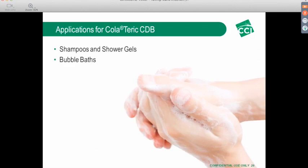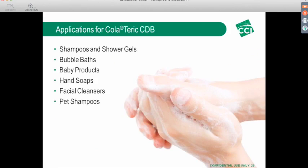Shampoos, shower gels, just about any personal care product, cleansing, bubble baths, baby products, hand soaps, facial cleansers, can also be used in pet shampoos and as an ingredient in conditioners and cream rinses.